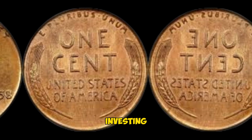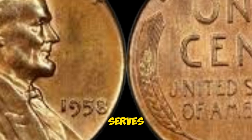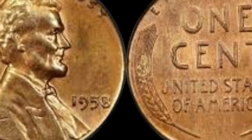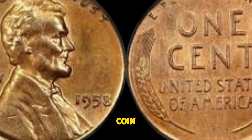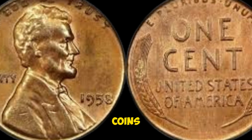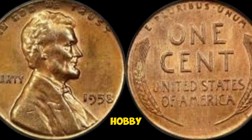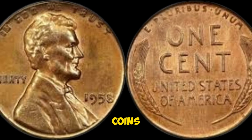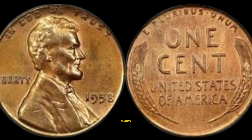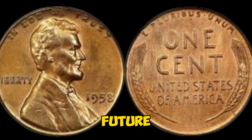If you're considering investing in rare coins, the 1958 wheat penny serves as a prime example of why numismatics can be a lucrative field. While the specific value of your coin can vary, investing in well-researched and authenticated rare coins can be both financially rewarding and a fascinating hobby. Always ensure that your coins are stored properly to maintain their condition. Investing in high-quality, certified coins can offer significant returns in the future.